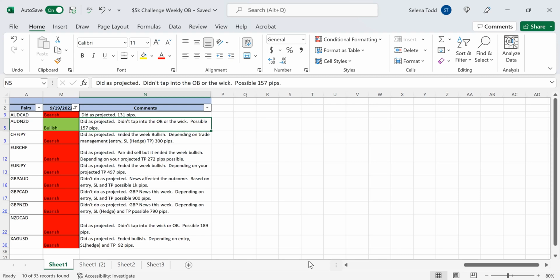I know last Sunday, because I made notes on the call as well, the AUD pairs were not one of the preferred pairs to trade last week, but they did have some movement. Chef JPY, depending on your trade management style, your entry, your stop loss, your TP, you could have gotten 300 pips, and at least 200 pips if you traded the retracement, and then 300 pips based on what the order block was doing.